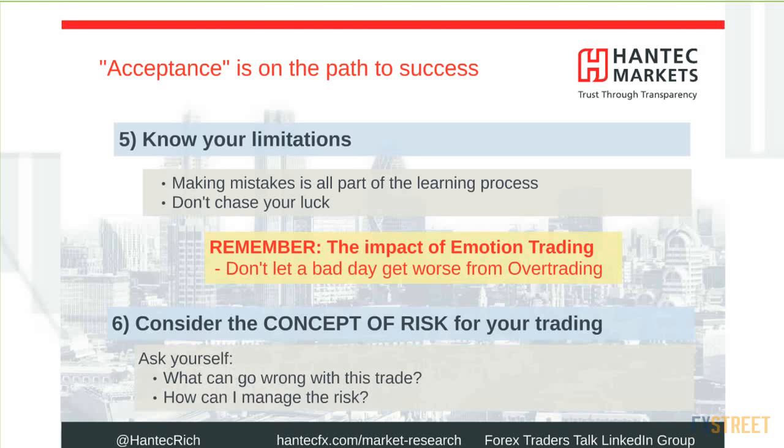The other aspect of this is not chasing your luck, and not trying to dig your way out of a hole, because at the end of the day it's just going to get worse and worse, probably. So you just need to accept when you're wrong.